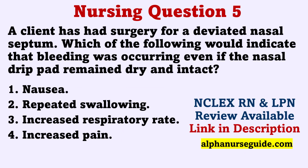A client has had surgery for a deviated nasal septum. Which of the following would indicate that bleeding was occurring even if the nasal drip pad remained dry and intact? 1. Nausea. 2. Repeated swallowing. 3. Increased respiratory rate. 4. Increased pain. The correct answer is 2.